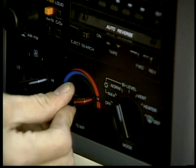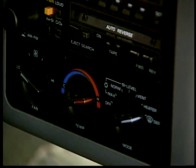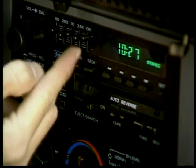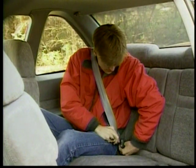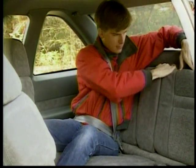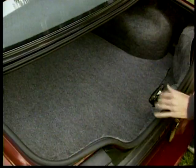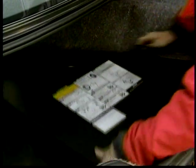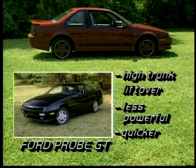Heat and ventilation controls are stock Beretta, simple, well-marked rotary dials. The same praise goes for the optional AM/FM cassette stereo. It's a fine sounding unit too, but like the vent controls, it's set too low in the dash to be easily used while driving. Rear seat room is more generous than in many coupes. You can actually carry adults back there, though long-legged folks will feel a bit cramped. A split folding rear seat is standard equipment. But we continue to have problems with the trunk's small opening and fairly high liftover, which detract from its excellent cargo space.